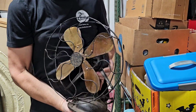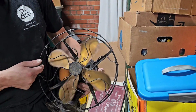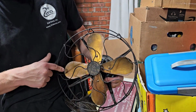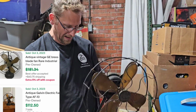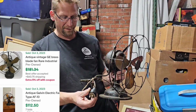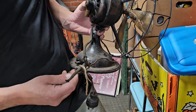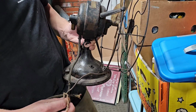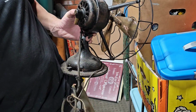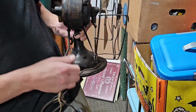Beautiful, beautiful brass fan. And see, the blades are made of brass. The brass blade fans are just worth more money. And this one, it looks like they rewired it, Shane. They kept the original wiring. It looks like they rewired it. So they cut this off. So they kept the original wire, but they put this new cord on there. So I think we can plug it in and use it.